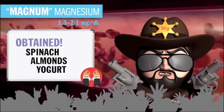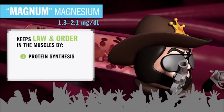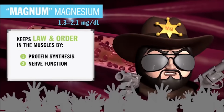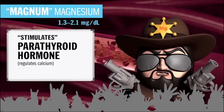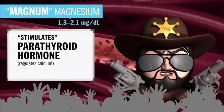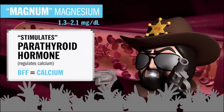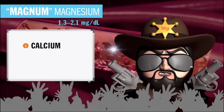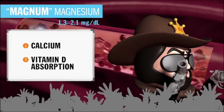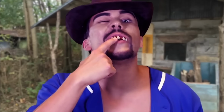He's a man with many jobs, but his main job function is to keep law and order in the muscles via protein synthesis, nerve function, as well as blood sugar control. Now, Magnesium loves to flirt, or stimulate the parathyroid hormone, which regulates calcium levels inside the cell. So obviously his BFF, best friend forever, is Mr. Calcium. Hence, he is required for calcium and vitamin D absorption, which fights tooth decay on the daily by binding calcium to that tooth enamel. You mean right here or right here?